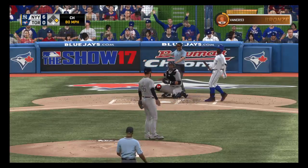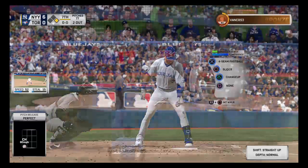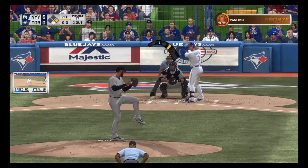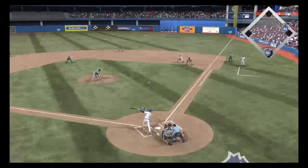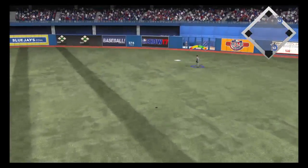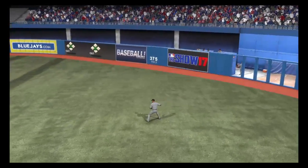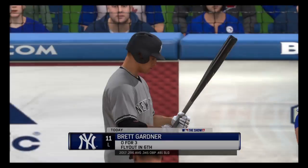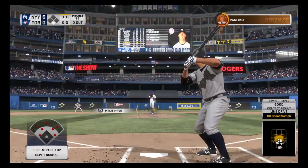And he struck him out. The 10th victim set down on strikes thus far. Now batting, stepping in and ready for another shot, Troy Tulowitzki. He's hoping to avoid the hat trick. He struck out in each of his first 2 plate appearances so far. Here's Brett Gardner now. He'll start things out for us here in inning number 8. Center fielder, Brett.